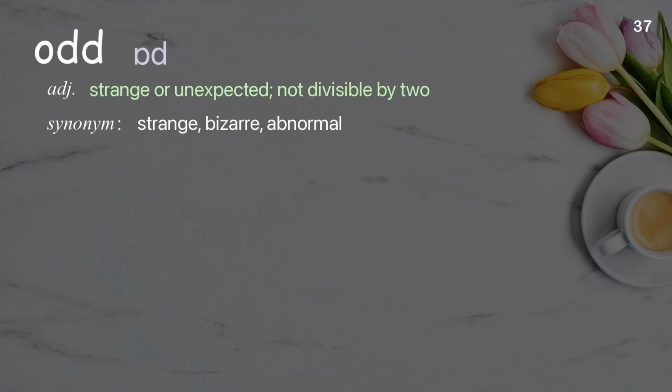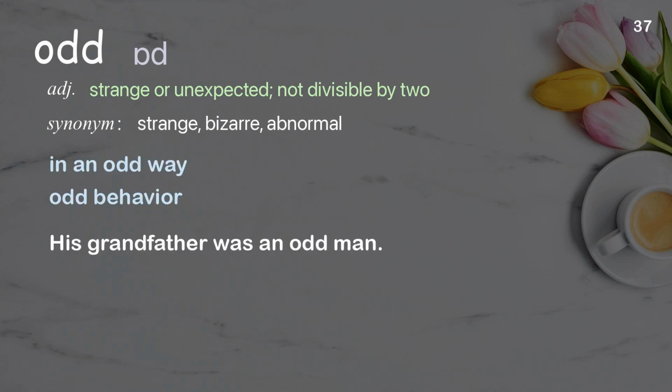Odd. Strange or unexpected, not divisible by two. Examples: in an odd way, odd behavior. His grandfather was an odd man.